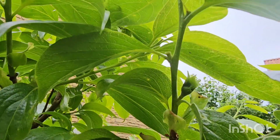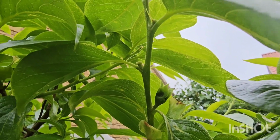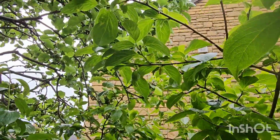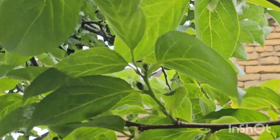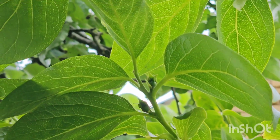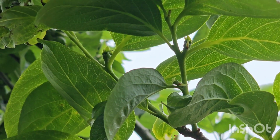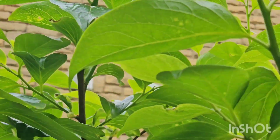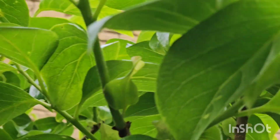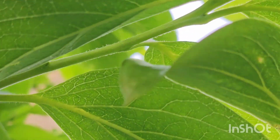Oh, look at this. And there's more over here too. It's a really beautiful tree. So really exciting to see all those flower buds up there. I hope I get a few fruits because it is the first year it has actually flowered. So it would be so nice to get some fruits.